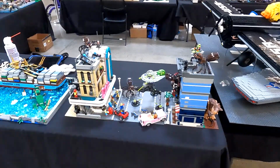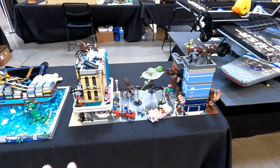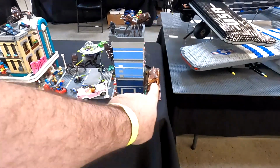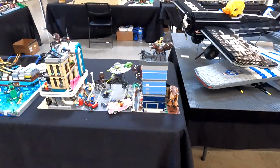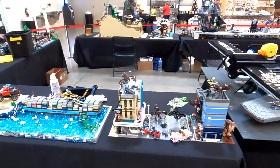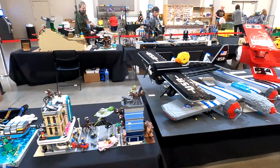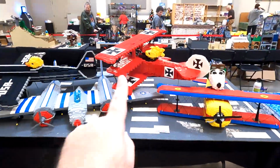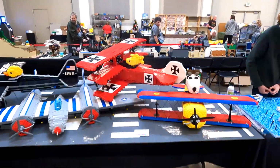This is kind of what I do with my city set, although mine's more Marvel and DC and Lego movie. But see, this is why I want a T-Rex. I need a T-Rex in my city. Maybe we can find a T-Rex for a reasonable price here. Got planes, we've got Snoopy, and apparently Woodstock is the Red Baron. I bet you didn't know that.